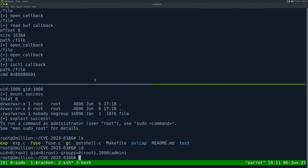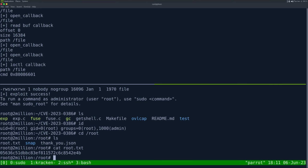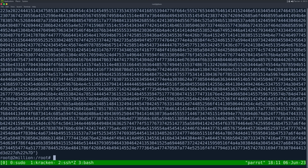ID. Well, now I don't see all the nobodies. So now if I go to /root, I can see root.txt. And we also have thankyou.json. Oh, God.